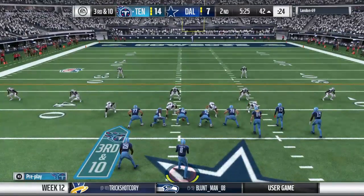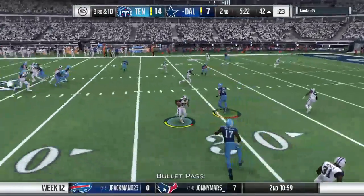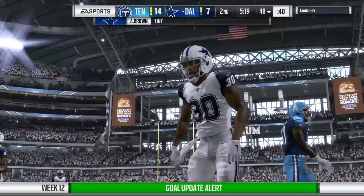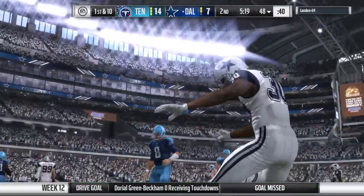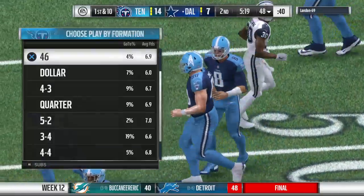So a 3rd and 10, and defensively, a dime look. 6 DBs. He rifles one that's intercepted. A great read, and it's picked off. And the return stops just a little bit shy of midfield at the 48-yard line. And now Dallas gets set to take the field.